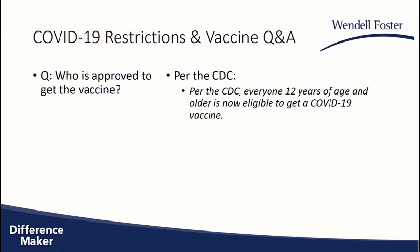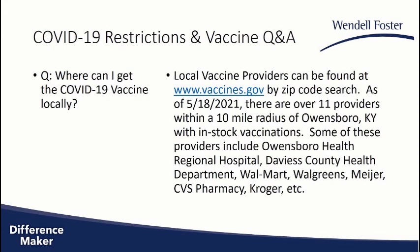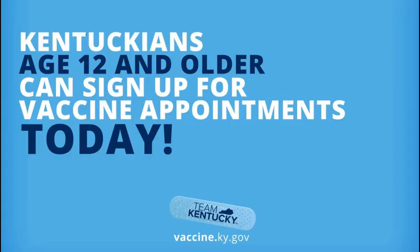Now, as to who's approved to get the vaccine, per the CDC, everybody 12 years of age and older is now eligible to get a COVID-19 vaccine. Local vaccine providers can be found at www.vaccines.gov by zip code search. As of May 18, 2021, there are over 11 providers within a 10-mile radius of Owensboro, Kentucky, with in-stock vaccinations. Some of these providers include Owensboro Health, Daviess County Health Department, Walmart, Walgreens, Meijer, CVS Pharmacy, Kroger's, and there are many more. For more information on the COVID-19 vaccine, you can visit vaccine.ky.gov.